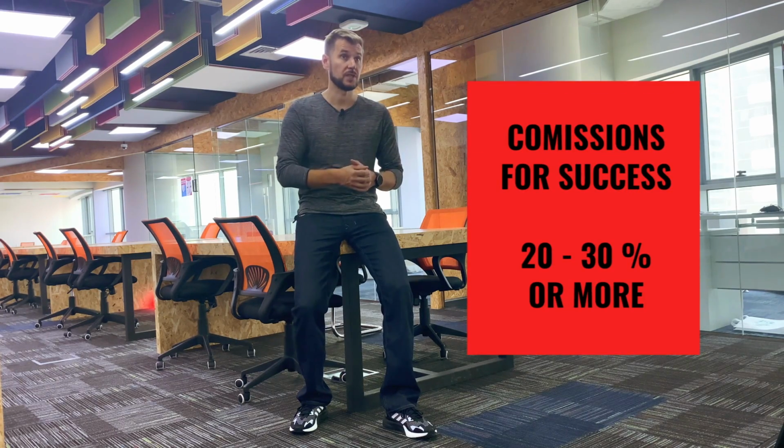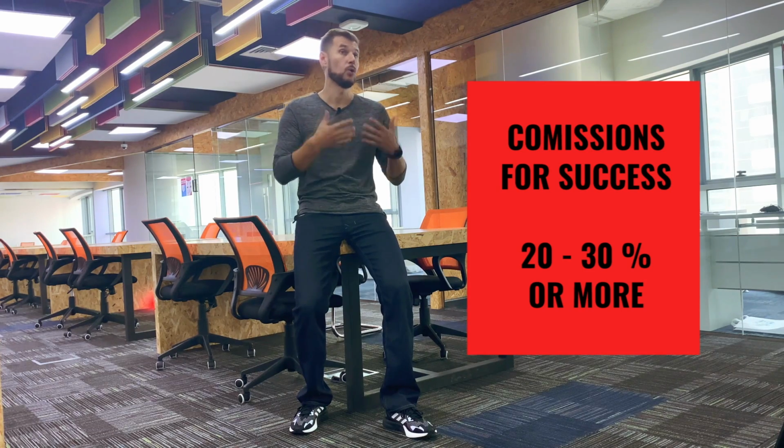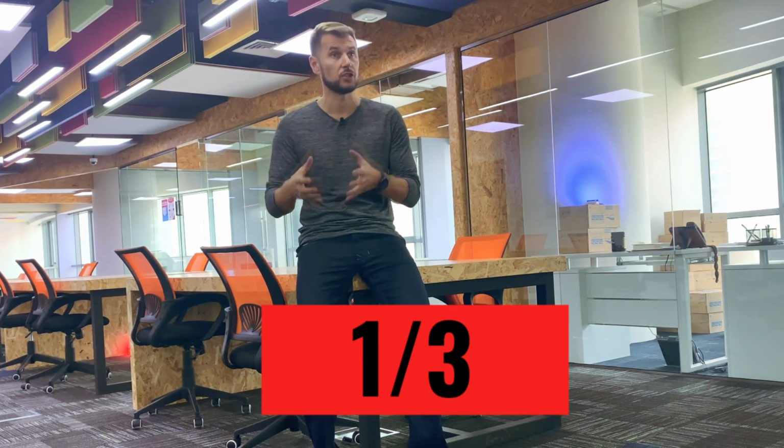And finally, up to the commissions for success or success fees, when the organizer will take 20 to 30% or more for the increased amount of whatever you invested in this IPO. So up to a third of income received on each transaction may simply not reach the investor. So make sure you watch those percentages, guys.